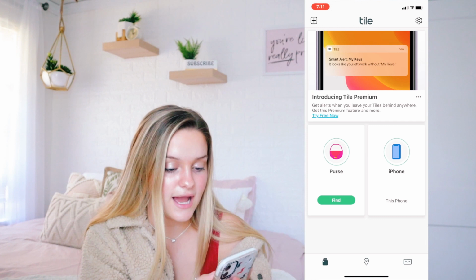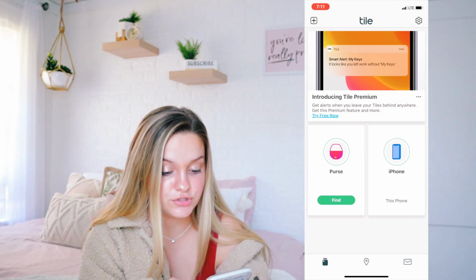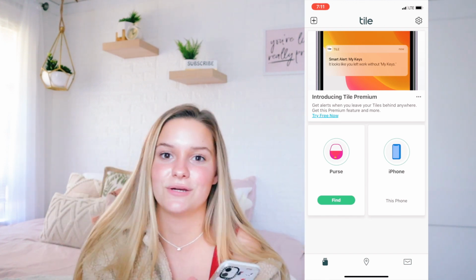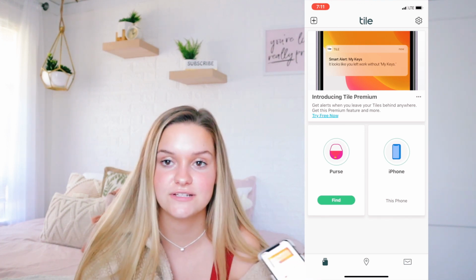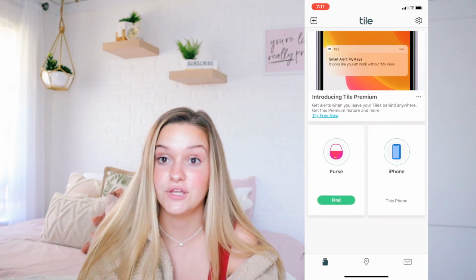And then it also has a map, so you can see exactly where your stuff is if you ever leave it somewhere. I'm not going to show the map because I just realized you'd be able to see exactly where I live, but if you left your purse at a store or something but can't remember what store, you could go to the map and it'll show you exactly where in the world it is.